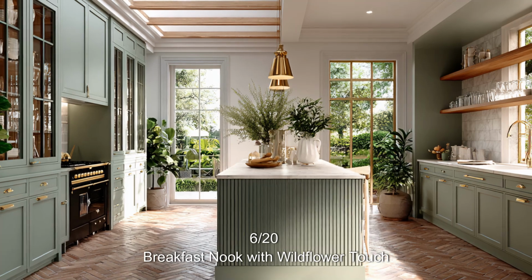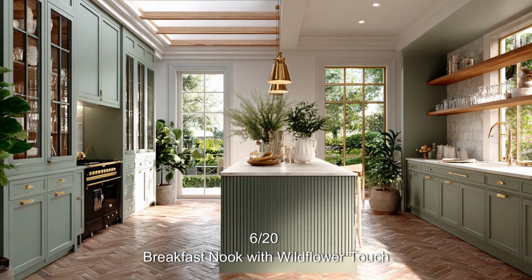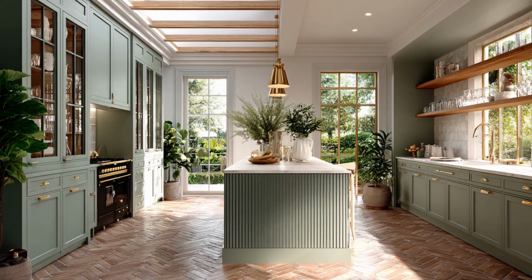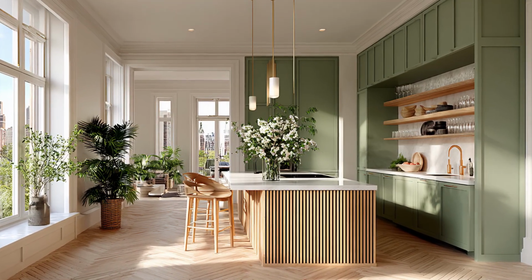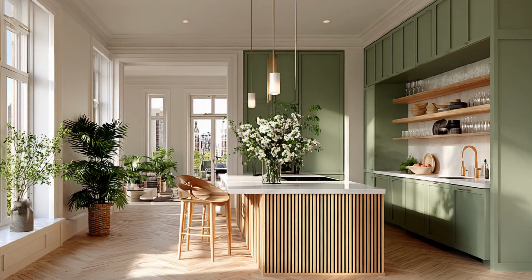The view shifts to a cozy breakfast nook tucked beneath an arched window. Cushioned bench seating in soft gingham lines the wall, accompanied by a rustic oak table. A hand-thrown vase brims with wildflowers, its placement casual but intentional. Everything here whispers comfort and graceful imperfection.